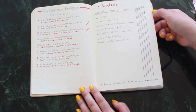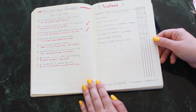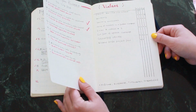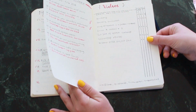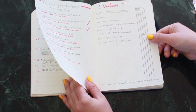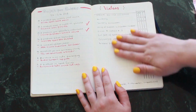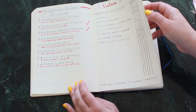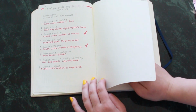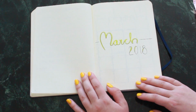And here you can see this was the first YouTube planning spread along with this one. So now I have basically these two on a spread, and I will have this one next to the planning, and then I will just have video ideas. So these were ideas, and some of them I filmed and some I did not. Okay, and then the Rainbow Pride Product Pan, which I haven't done the finale for yet, even though it's a month later, but I don't know if I will do one.